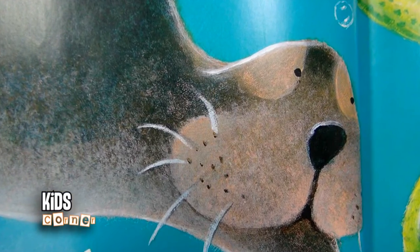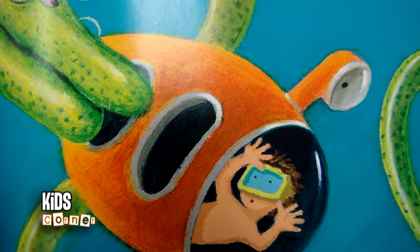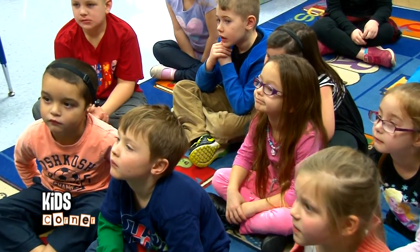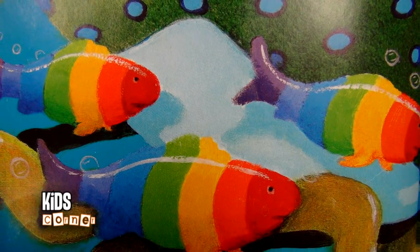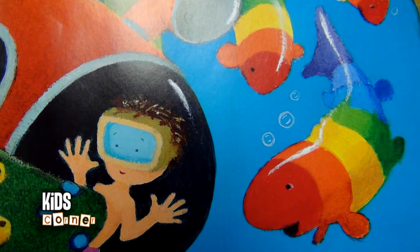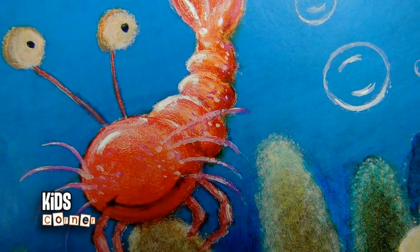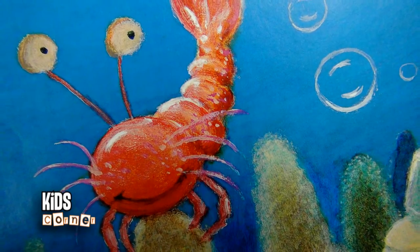Diving with a silky seal, darting by a dancing eel. Peering through a kelpie haze at rainbow fish and manta rays. Rainbow fishes look pretty. Those are pretty. Waving to a whiskered shrimp, floating by a blowfish blimp.